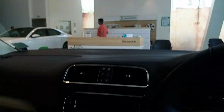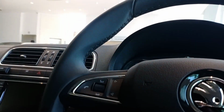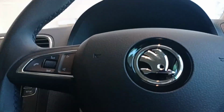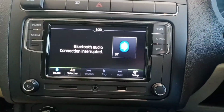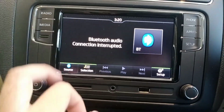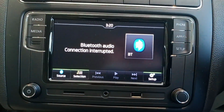And now let me bring the car to ignition to show you some more features. So you do not get any sort of push button start, so that is quite a miss. And currently there's no automatic available in this vehicle. So you can see the infotainment system has just turned on, and we'll wait until it turns on properly. So in this you get Apple CarPlay, Android Auto, Bluetooth connectivity, and I will go to the media sources to check out what all are available.